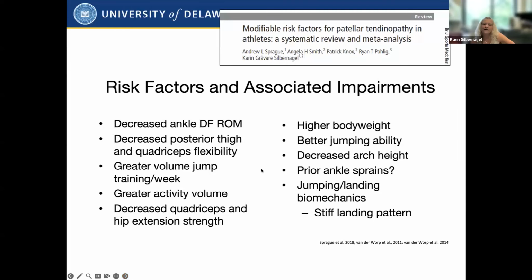So therefore evaluating these things are obviously important also for understanding what you're going to address with treatment.